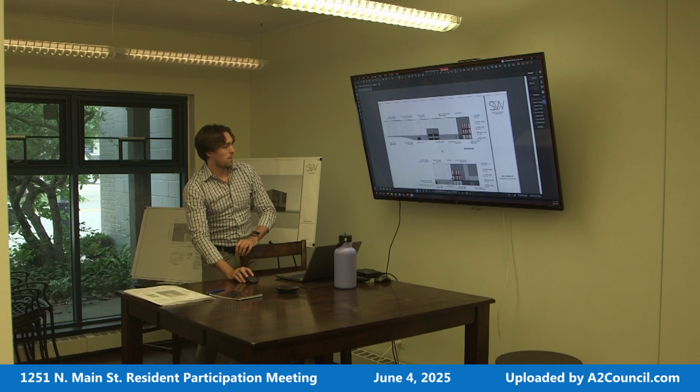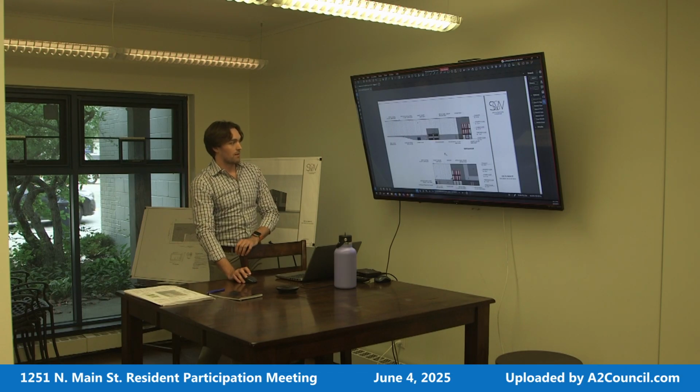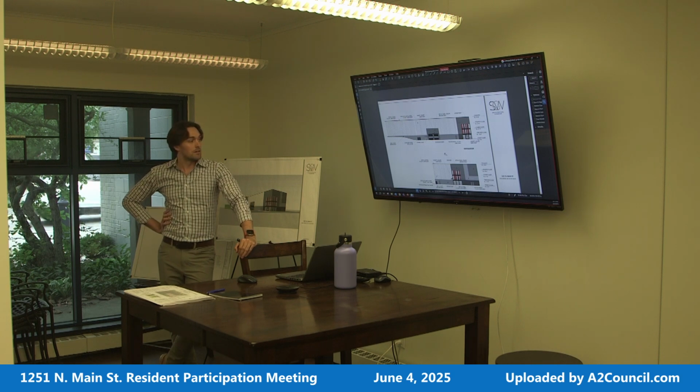And you're pretty much taking up the whole footprint of what you can, just with your required setbacks? Correct. What we feasibly can do while still providing parking and room for a little bit of grading around the edges to get stormwater captured.